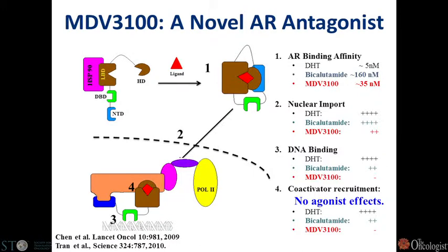So at the time that BMS 641988 was being developed and abiraterone was being developed, Charles Sawyers, who was at UCLA at the time, along with Michael Jung and his postdoc, were looking at small molecule anti-androgens and trying to improve upon their efficacy in prostate cancer. So they found a small molecule that had a very, very high affinity for the androgen receptor. The problem was it still had agonist activity. So Michael Jung modified the chemical structure of this compound, and thus MDV3100 was developed.